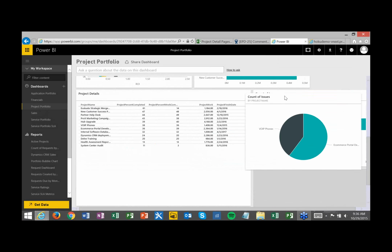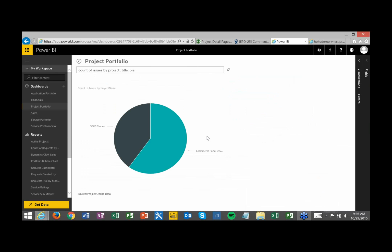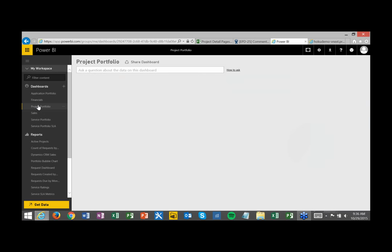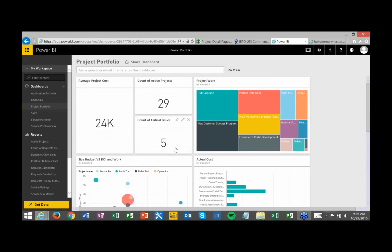So I'm getting the information I want. I can drag and drop it wherever I want it on my dashboard. If I click on it, it opens it up in full screen. So it's a very rich, nice, easy way to come in and get the information you need, all within one place. But again, it's not just my project information I can have in here.